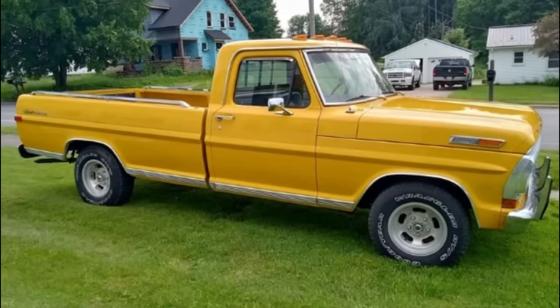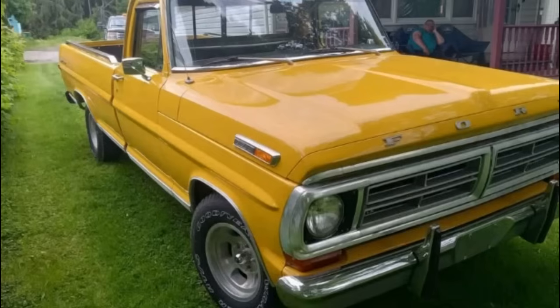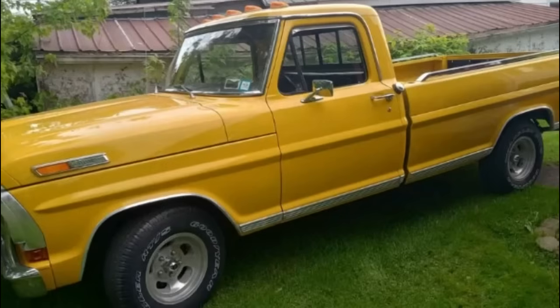It's the kind of truck you can drive as is, enjoy every mile, and turn heads at the weekend cruise-in. Whether you're downsizing your collection or looking to add some vintage muscle to your garage, this F-100 offers classic style, rugged simplicity, and dependable V8 power. The seller notes there's nothing wrong with it. They're just letting it go due to downsizing.